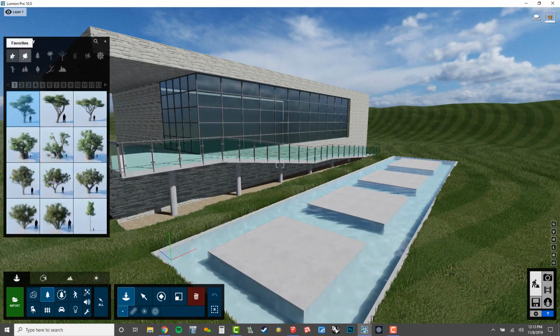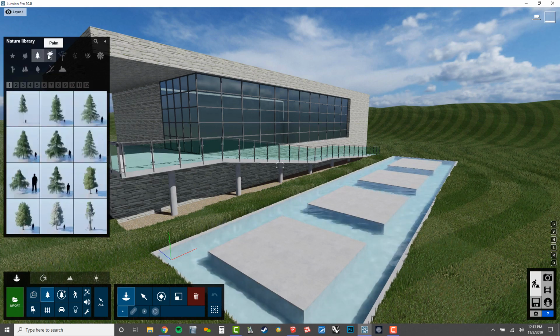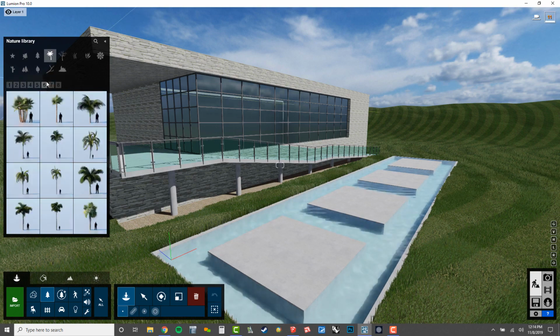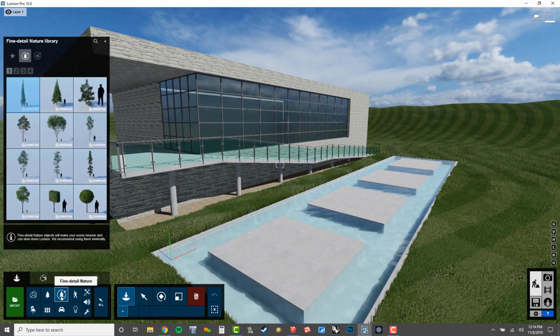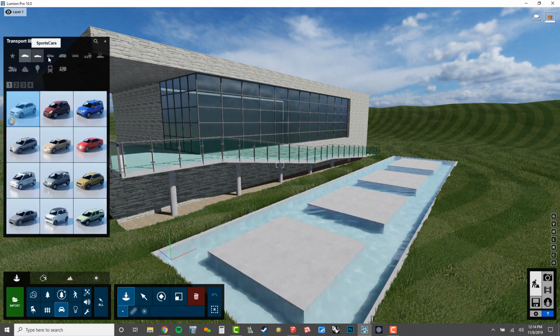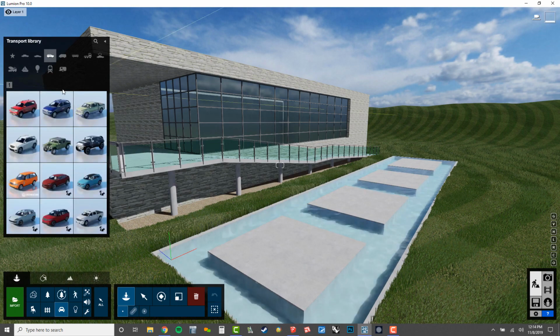So the nature library is enormous. I think there's, I forget, at least like 1,000 trees and plants and all that. And each one of these has several subtabs. So it's just infinite, the amount of options you have to just dump trees and plants and flowers into your model. Oh, and sorry, then we also have fine detail nature. That's new in Lumion 10. People and animals, cars. We've got SUVs, sports cars, everything that you need to just populate your scene.